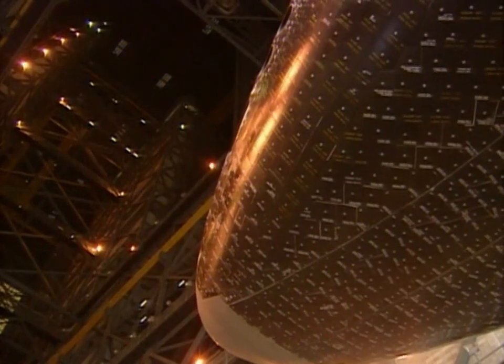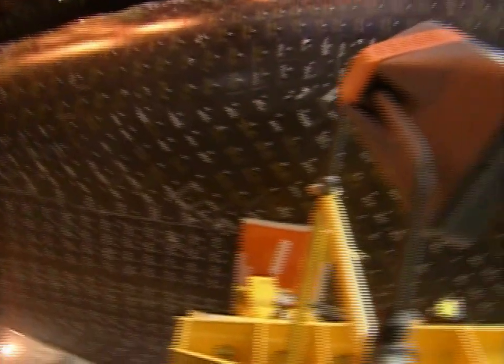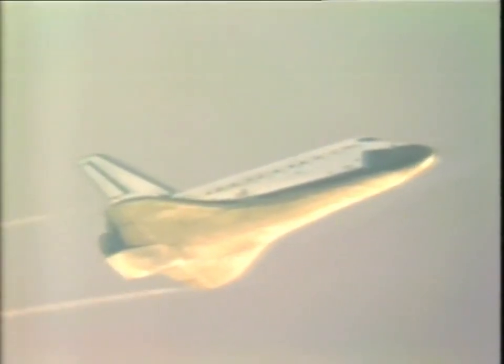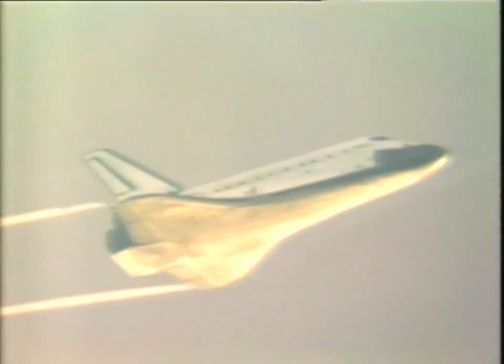Special tiles protect the orbiter and its crew from the heat caused by this friction. During re-entry, that heat can reach over 3,000 degrees, enough to melt metal. See the orbiter coming in for a landing? Its tiles are still glowing hot.